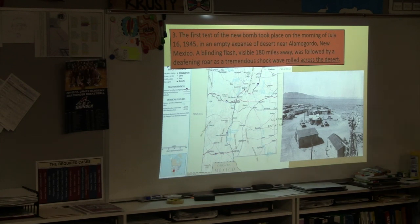explosion. So if you've ever had to pull over your car on the side of the highway and feel a semi-truck drive by you, you know how your car kind of shakes? That's the shock wave. But imagine it happening not on the size of a semi-truck, but on the size of an atomic bomb. We can't imagine it. But the shock wave is also destructive.